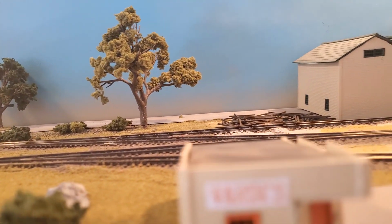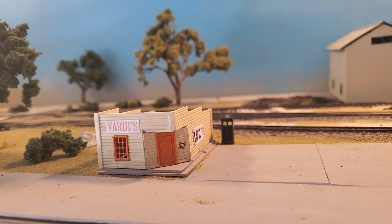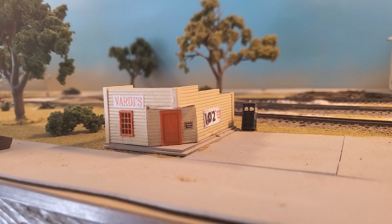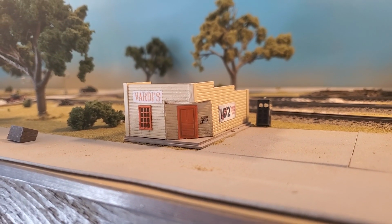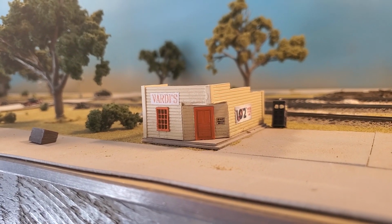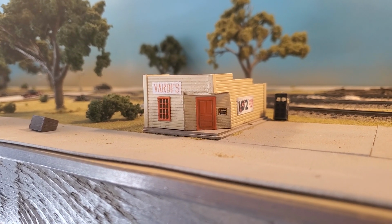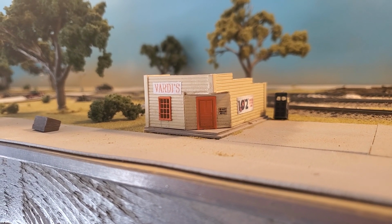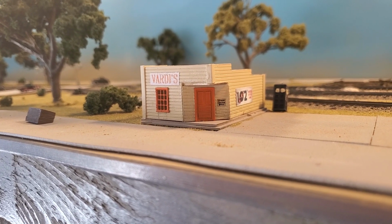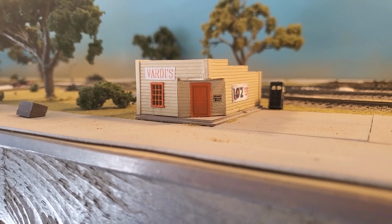We have also added some signage. The bar is now Vardy's, and Vardy's is the same bar that Raymond Chandler's Philip Marlowe drank at in The Big Sleep. I also added an old Brew 102 sign here. Brew 102 was a beer that was made till 1972 in Los Angeles, and the best way to describe it, it makes Pabst and Budweiser look like primo craft beer.